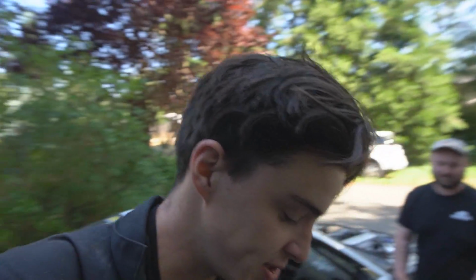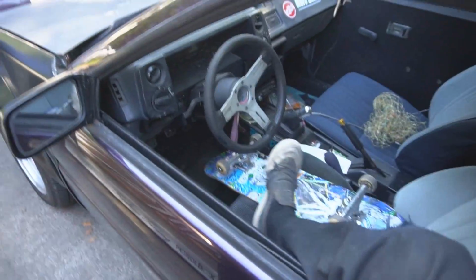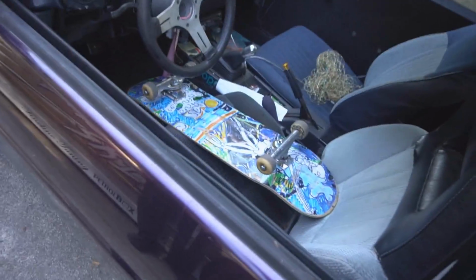Pretty simple things. We just need to pull the door cards off and make the door handle work because I've been getting in like this for the past while. We gotta fix the windows because they kind of roll up all janky. Oh yeah, you can hear that. This one rolls up and down, but that one doesn't. It kind of just stays where it's at. And it's gonna start raining pretty soon, so that is definitely something we need to figure out.